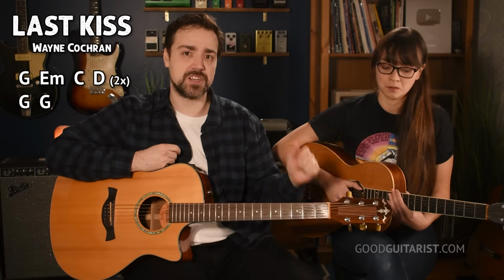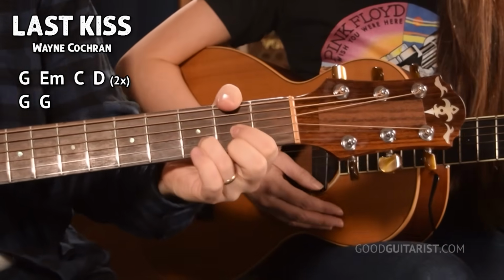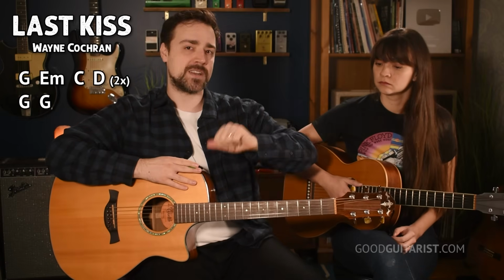Next we have Last Kiss, and this is famously covered by Pearl Jam, but it's actually an oldie. And it uses the other classic progression where it's G, E minor, C, and then D. And we do that twice, and then we have two measures of G at the end.